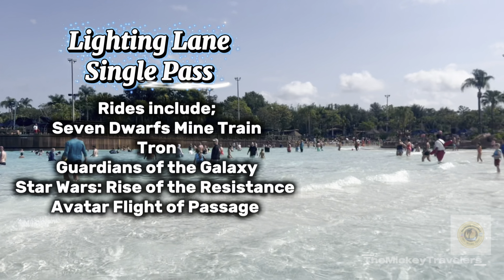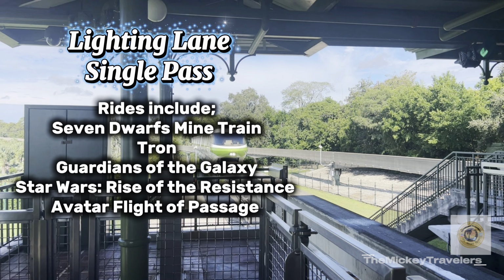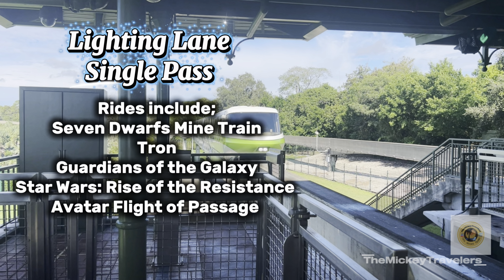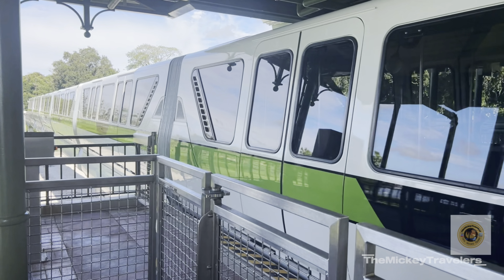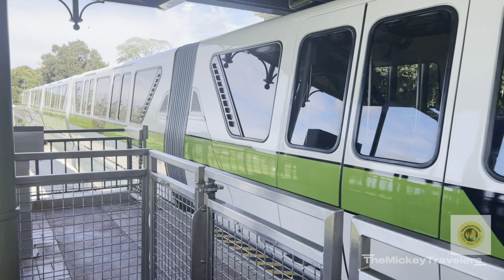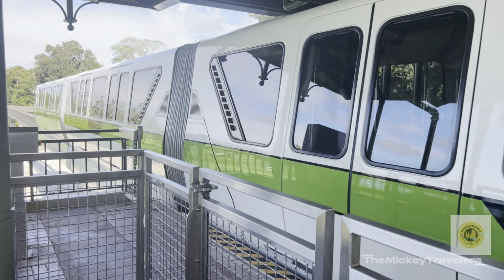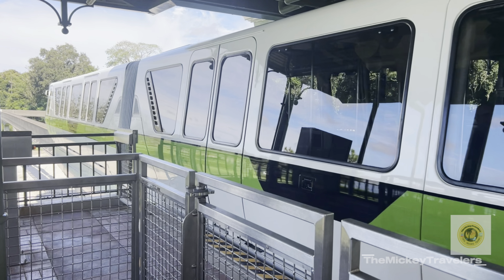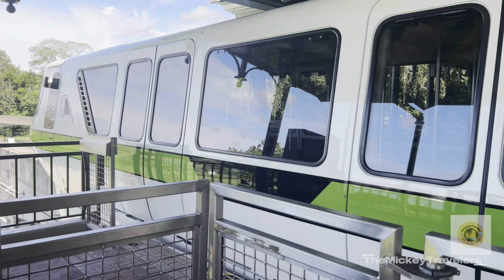Once again, these prices will vary depending on what day you're going, so you'll check that app to see how much it costs. And Lightning Lane Single Pass and the Multi Pass do not interfere with each other. You are allowed to purchase both of them. And one that we will not talk about today, the Lightning Lane Premier Pass. If you're wanting to go all out, ride all the rides at one park and pay lots of money, that can be something you can look into as well.